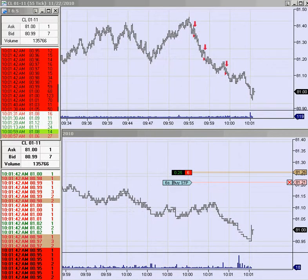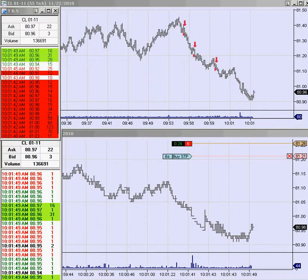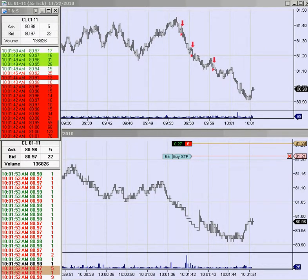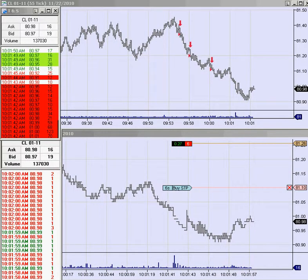Okay, bring your stop down to 10. Bring your stop on down to 81.10. Giving us some more juice in this trade. And maybe that's it. Maybe that's it.